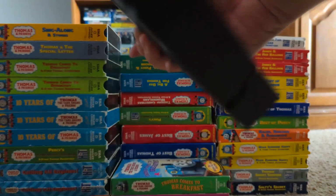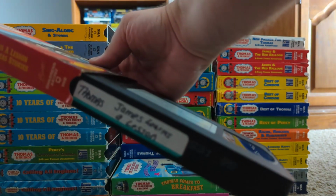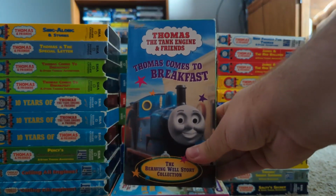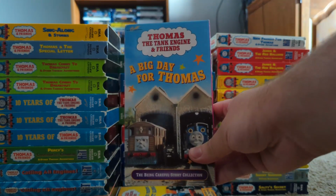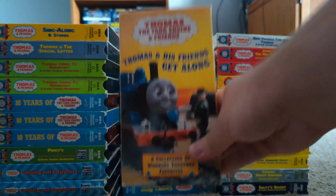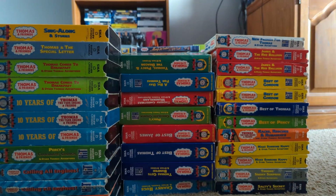Again, if someone knows who put a little sticker on the side, I literally have not noticed that before. But there's that. Original print of Thomas Comes to Breakfast. An original print of A Big Day for Thomas. And an original print of Thomas and His Friends Get Along. A Big Day for Thomas is definitely the rarest and most valuable out of that little trilogy there.